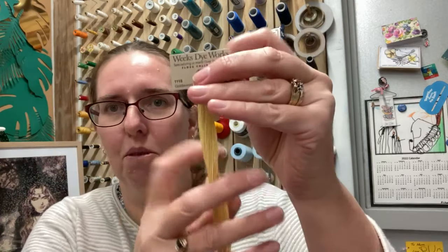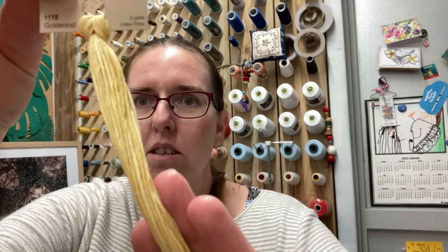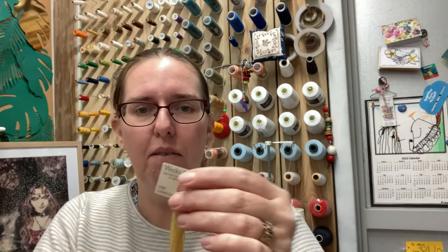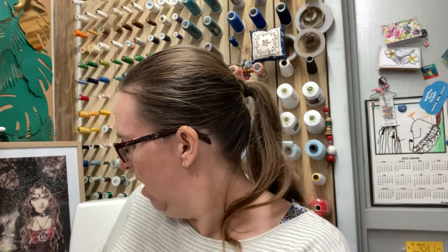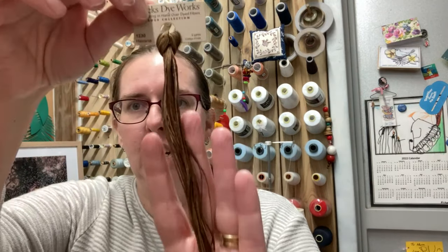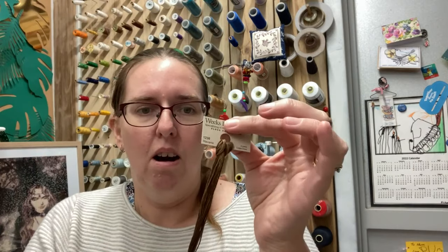So, yes, I got 3 Weeks. This one is Goldenrod. You can sort of see the variegation, just slight variation in that yellow. This beautiful green one is called Guacamole. You can see the variegation more in that one. And the last one was Havana. So browns. I don't think that's picking up the variation. I actually might use this for another pattern as well. I'll get to that as we're going. So yes, I reached out for my first lot of Weeks Dye Works and so far they've been great.